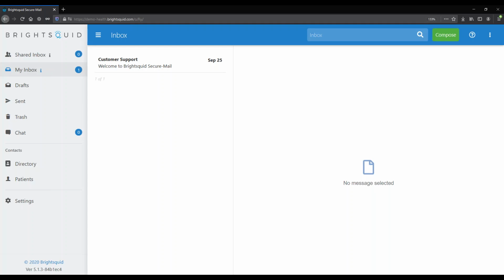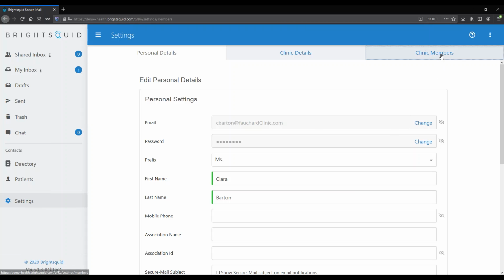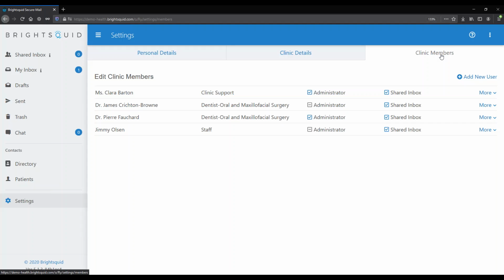Now, before I turn this back over to Jeff, I wanted to talk a little bit more about the virtual front desk, because in this example, I showed the shared inbox, but really to get the sense as to how this works, if I go into settings and I go into clinic members, we can see here that in this particular practice, there are 4 members. There's our 2 doctors, Dr. Crichton-Brown and Dr. Fauchard, and then there's our 2 staff members, Clara and Jimmy. Now, the way that it's configured right now, everybody gets notified of messages that come into the shared inbox. As you can see, we have everyone here checked on to use the shared inbox.